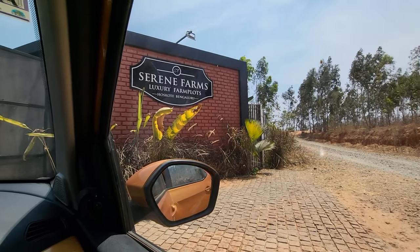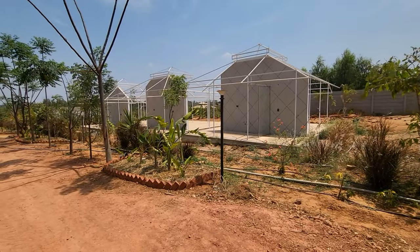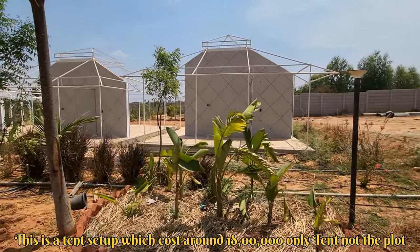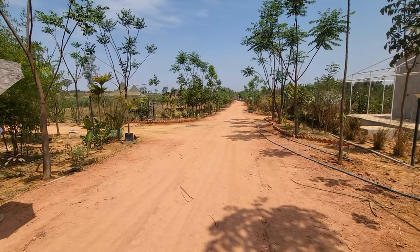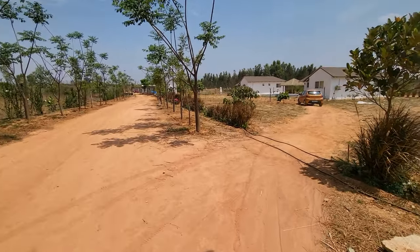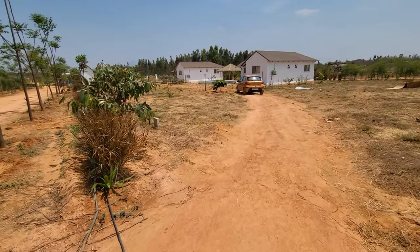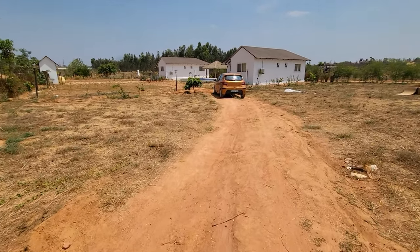This is a Syrian farm. How much does it cost? I'm not sure of this one. A typical tent, like a proper 1 BHK, 2 BHK, will cost around 18 lakhs. 18 lakhs for this single one? Yeah. This can be used as a commercial as well, right? I mean, for Airbnb and all this. Yeah, Airbnb we can do. There is no restriction from your side? There is no restriction. We have our in-house team itself to take care of that Airbnb marketing and everything.